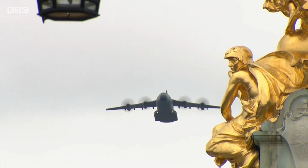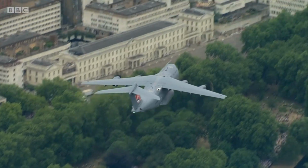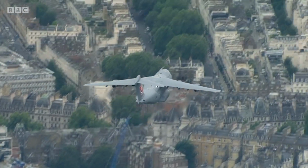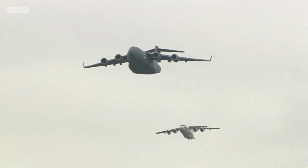Another ultra-new comparison then, with 47 years between the C-130 and the A400 Atlas, which has entered into service recently with the Royal Air Force. The aircraft has a 37-ton payload. It can carry it over 2,000 miles to remote and unprepared runways.